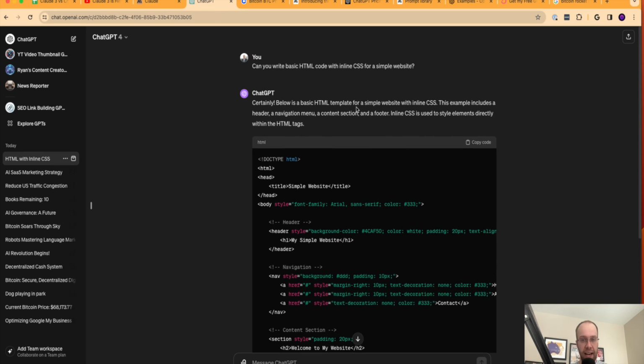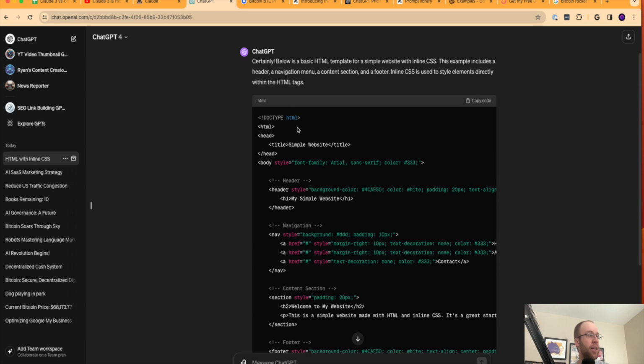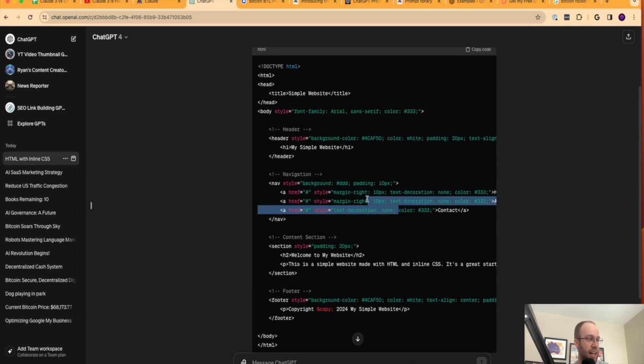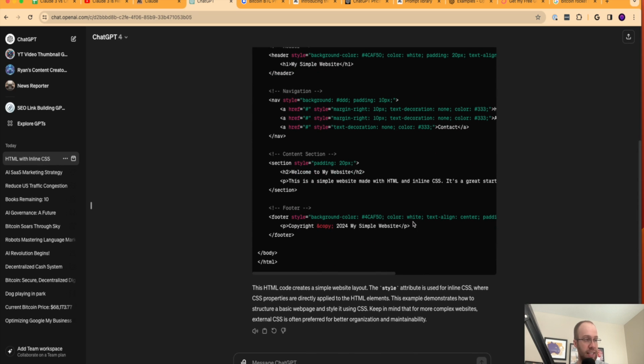ChatGPT Plus, exact same prompt. This also looks correct just looking at it. Again, they have that nice little copy code option here where you can just copy it quickly to your clipboard. HTML, header, body, and then it closes the body and the HTML at the end. I noticed the inline CSS is a little more descriptive, I guess. There's more detail to it. But overall, this does look correct just from quickly glancing at this.